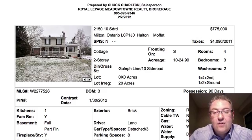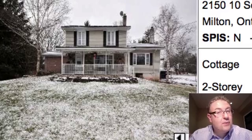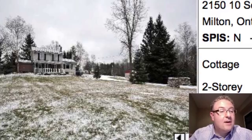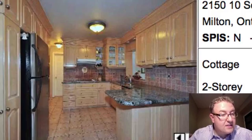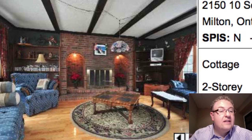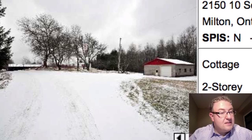So 10 Side Road is 775, 20 acres. It's very nice. Guelph and 10th, so it's pretty quick to get on the highway. And so, a good piece of property. Inside looks good as well. The kitchen's been renovated, and you've got these neat features, these little cutouts beside the fireplace, the exposed beams. I mean, it says cottage, right? It's very authentic.